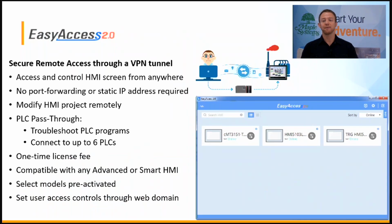The web domain I like as well. So each customer sets up their own web domain. So that's a place where you can add new devices and you can add users, and then you can set the user permissions, determine who can access which device and log into it remotely. And you can monitor who is using this VPN service to get online with your HMIs from another location.